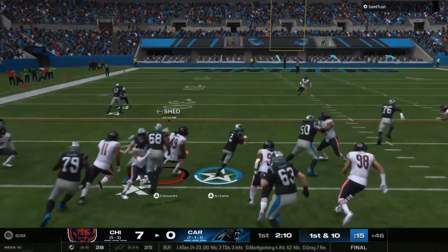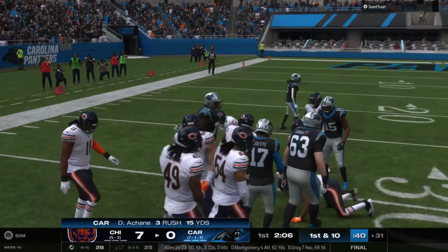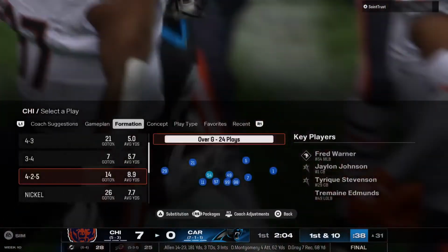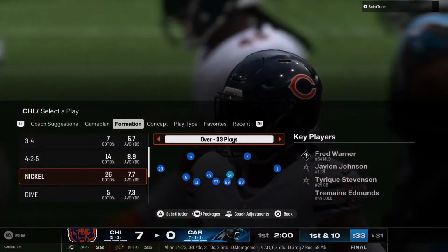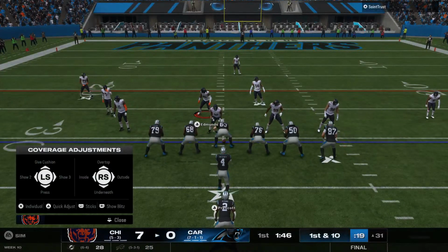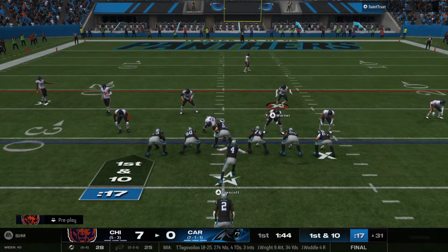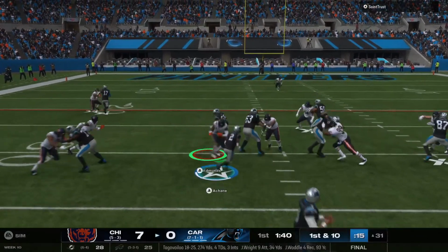On first down, back to Achane. And a good job of finding the open space to run as he's down close to the 30 here. Give him 15 there, and the Panthers have a first down. This running game's so important for them, and they know that. It helped lead him to a victory last week when he was over 100 yards. Let's face it, it's their identity, and that's what they want to play to.